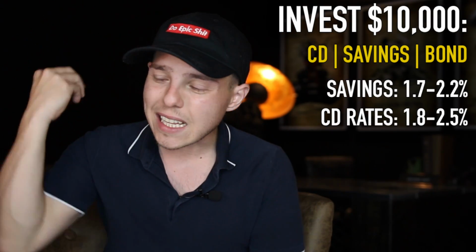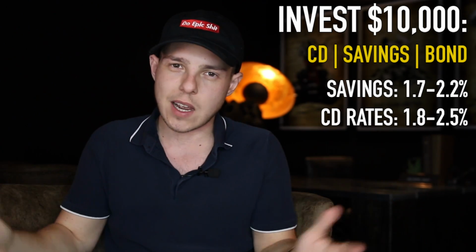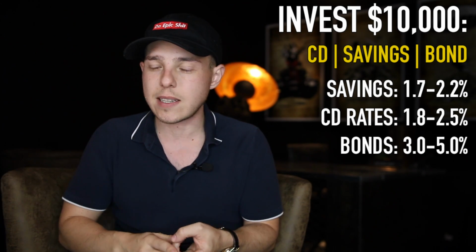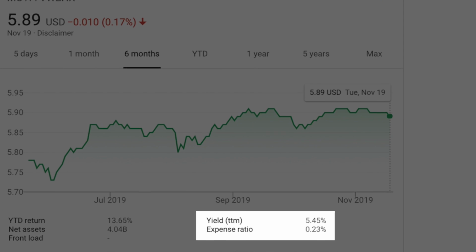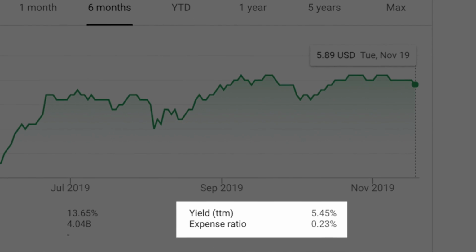And third, if you want to take a little bit more risk with your money, but you also want to play it kind of safe at the same time, you also got bonds. A bond is basically an IOU from a city, a state, or a government, and for the most part, bonds are fairly safe. For instance, we have the Vanguard High Yield Corporate Fund Investor Shares that pays you a whopping 5.45% right now, which works out to be 5.22% after fees.